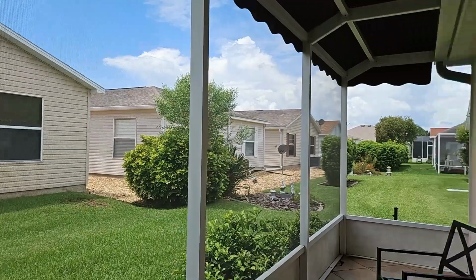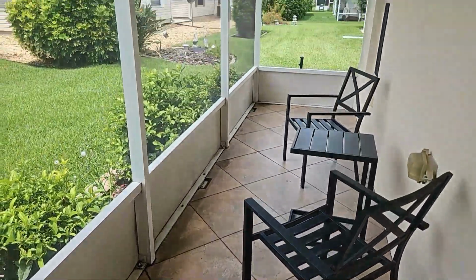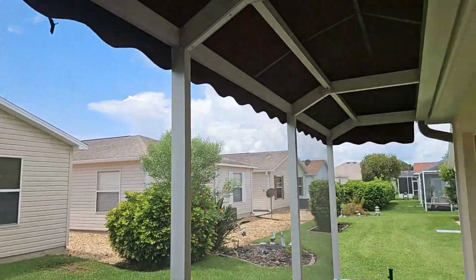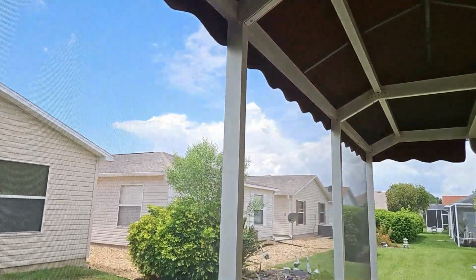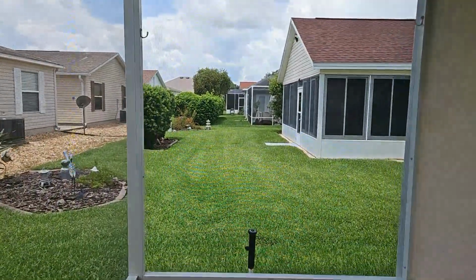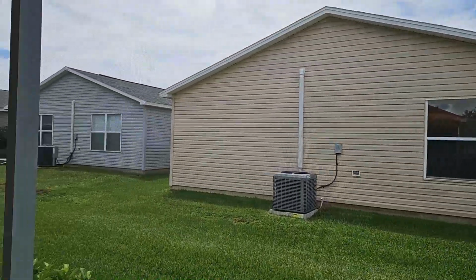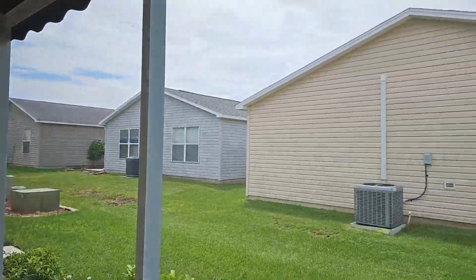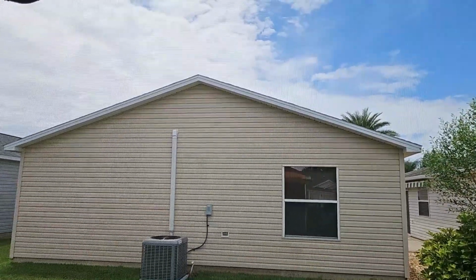This outdoor patio does have tiled floors, and it is screened in, and it does have a sunshade on the roof, so that will allow the sunlight to be blocked by the shade. This is the backyard area. This lanai will be facing south. That's facing south.